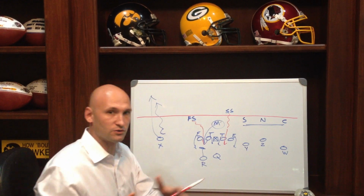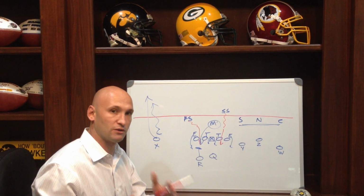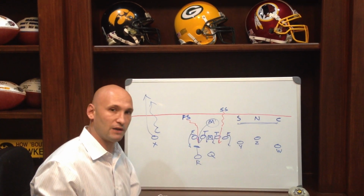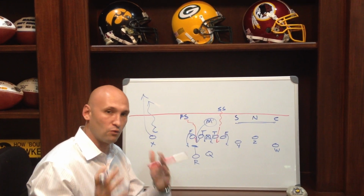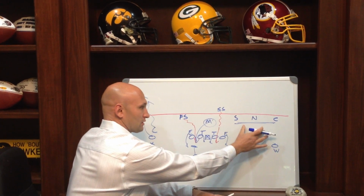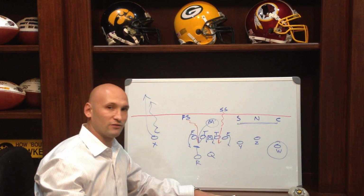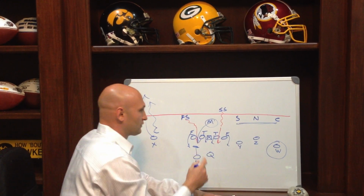You can't do that. If you're coaching football, I don't care at any level. If you've got defensive backs or linebackers in cover zero coverage, they can't be at the same level. You're asking the offense to pick you, use a rub route, and get open. One of these guys has to be in a press look. And because they're not, this wide receiver, Aldrick Robinson for the Redskins, is going to be able to walk into the end zone, as I show you right here.